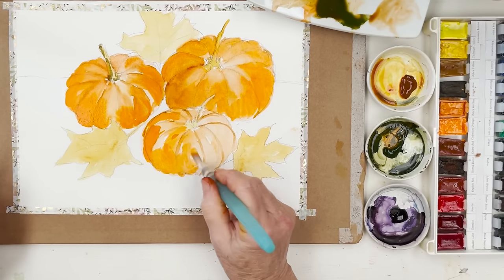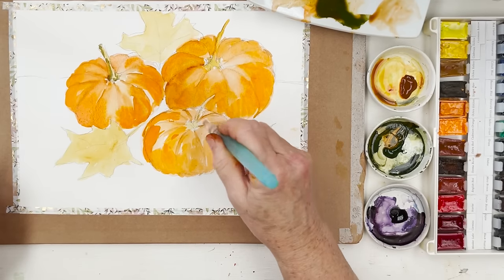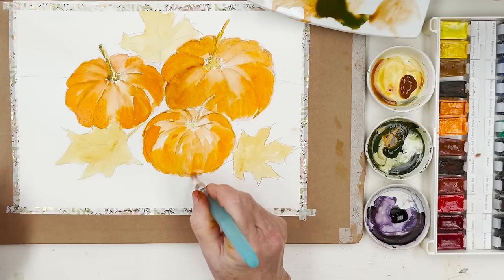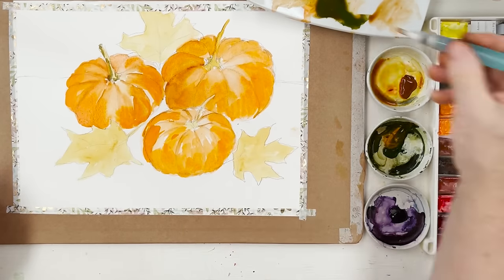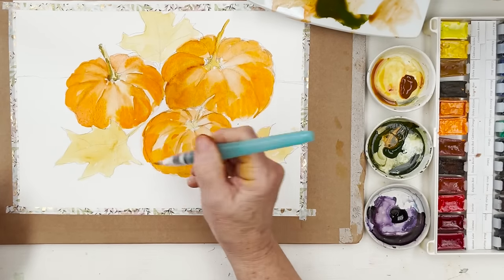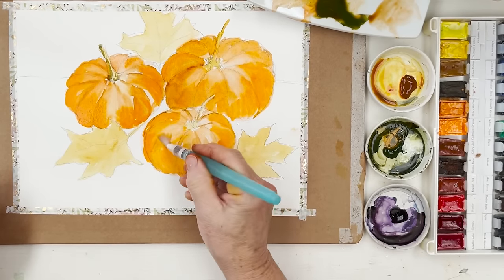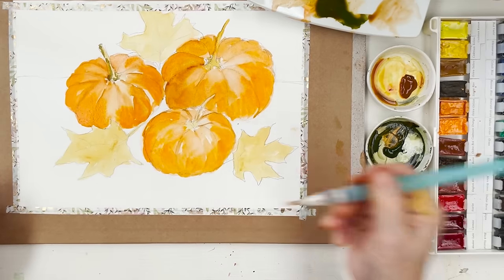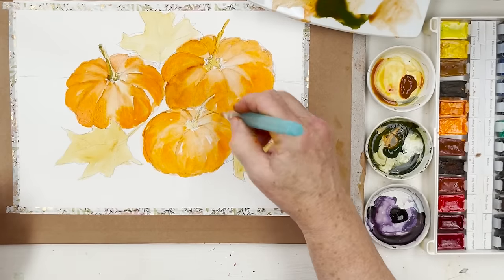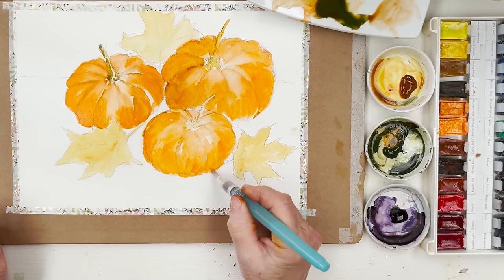Squeeze your water brush as you come in with that so that it gradually weakens it as it goes round. Then you can add a bit more and it will run in and beautifully blend. And then you want to just keep squeezing the water brush to give you plenty of water so you can lift that out. And then we want a bit more around the bottom edge.